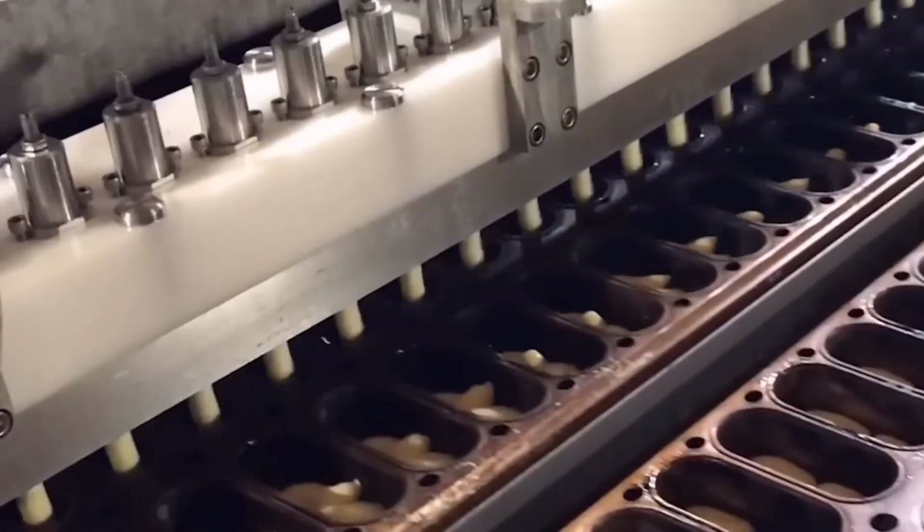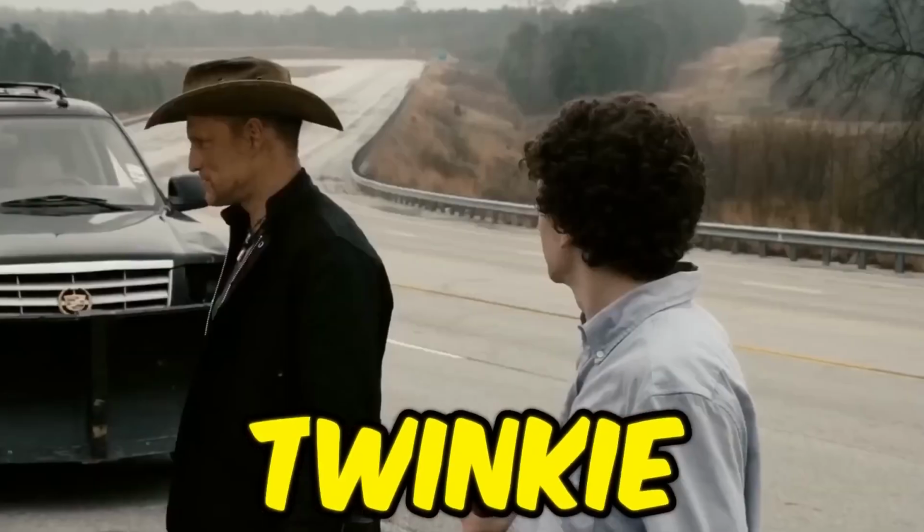Twinkies are a national treasure. Just ask Woody Harrelson. I could use a Twinkie.